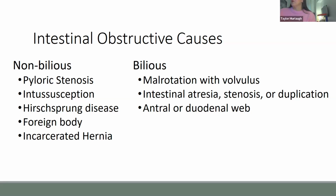Hirschsprung's, we won't typically see this in the emergency room, maybe only in home births. It's usually diagnosed in the nursery, but can have abdominal distension. They didn't pass meconium in the first 48 hours. They can sometimes have bilious vomiting, but usually it's not. And they sometimes have signs of colitis.